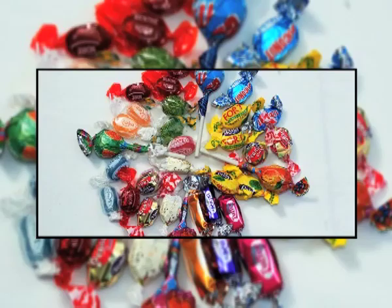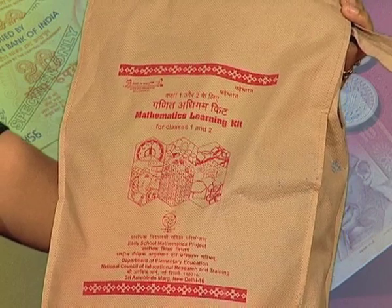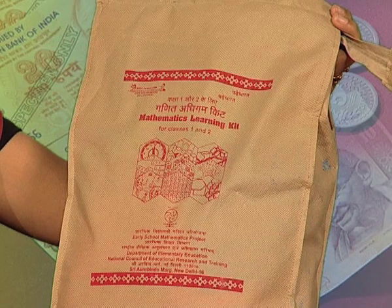Children come into the classroom with many money-related experiences, as they have lots of experiences related to buying biscuits, toffees, or chocolates, etc. They have some understanding about money. So, these experiences can be incorporated in the classroom learning, which helps them to see the relationship between classroom learning and daily life experiences. For enriching their experiences, a mathematics learning kit for classes 1 and 2 has been developed by NCERT. For providing a lively environment in the classroom, a very interesting learning item is included.